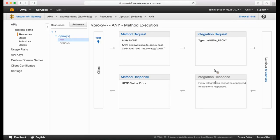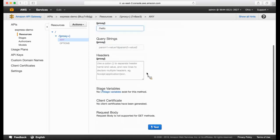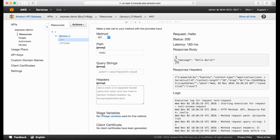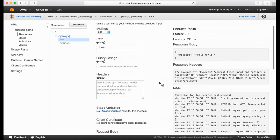You will see that the mapping steps are disabled for this type of integration. So let's run a test from API Gateway. We're going to make a GET to /hello. You can see that this has called my Lambda function. It responded with hello world, and it returned the correct headers. If I call it again, you can see that the latency goes down because I'm hitting an Express that was already started.